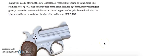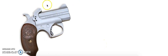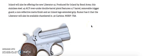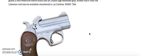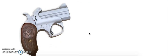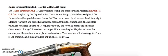Now, they're also going to be releasing the Liberator 45, which is going to be produced for them by Bond Arms, which I believe is down in Texas. And we've got a 45 ACP over under, and it says, rumor has it that the Liberator will also be chambered in the 30 Carbine. So there you go. Definitely unique. Bond Arms always offers really cool chamberings for their Derringer style pistols.